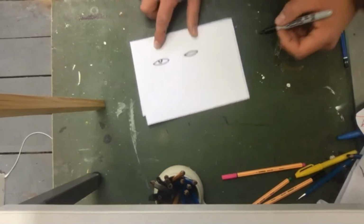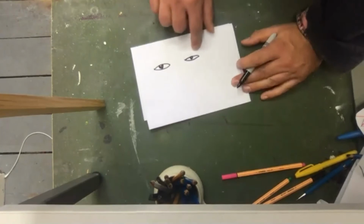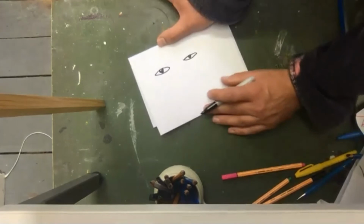But different people have the pupils sitting differently in the eyes. What you've got to do is make sure that they're a pair. Even though that one's smaller, so long as you have the placement of the pupil in a similar place in each eye, it will always look like they belong together. So I always start with the eyes.